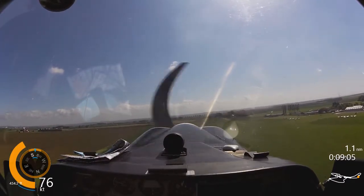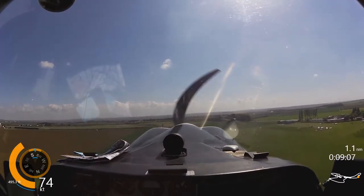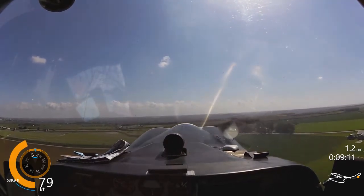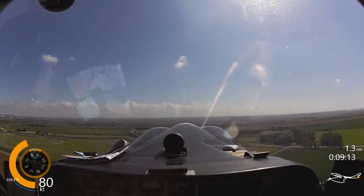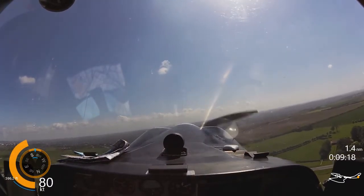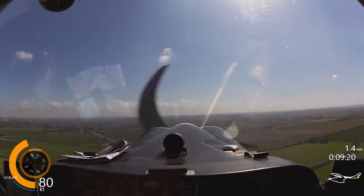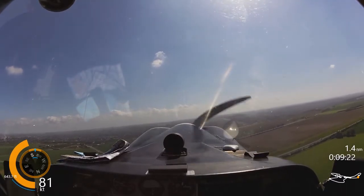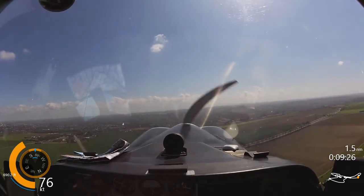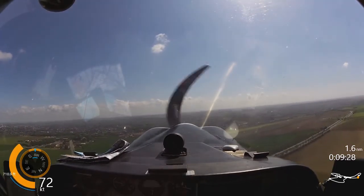Abbeville, last day, he has a Victor Fox to come in for landing. 2-0 and they're on downwind. Flaps.